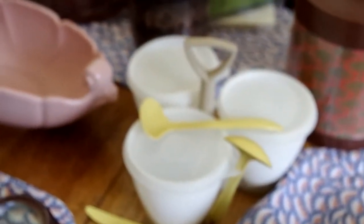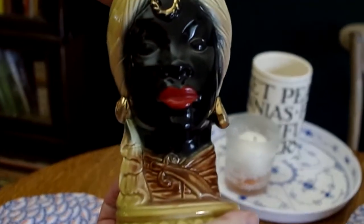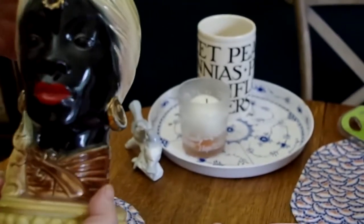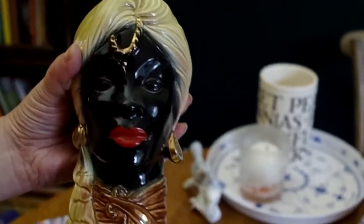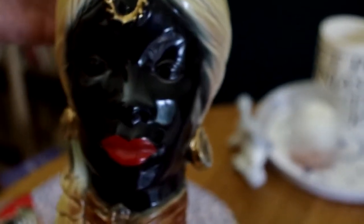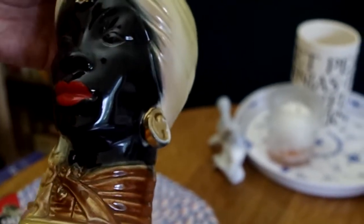One of my favorite finds is this lamp. This style is called Blackamoor, and that's what it's been dubbed after it was made, I believe. A pair of these goes for $120 on eBay. Just the one, it varies. Some of them have gone for $20, some of them for more. I'll see what I can do with it.